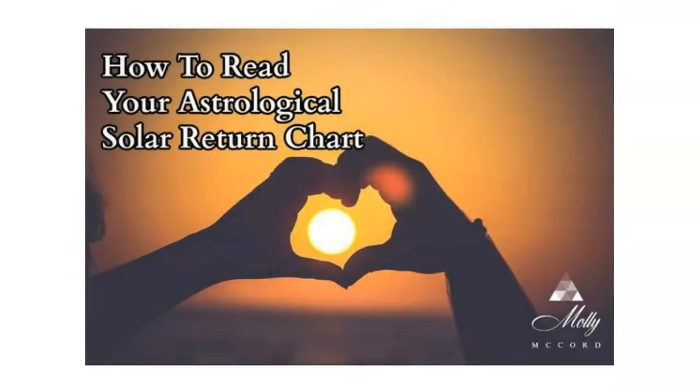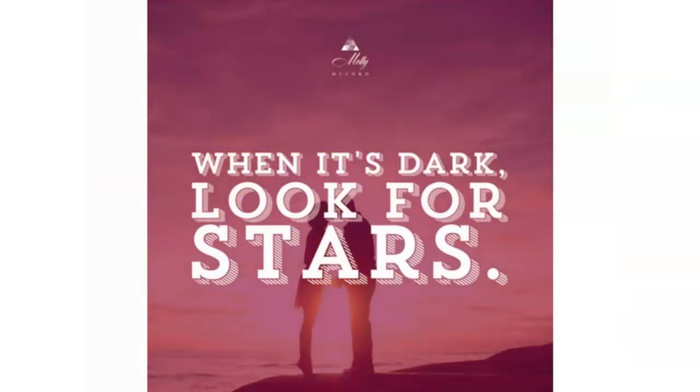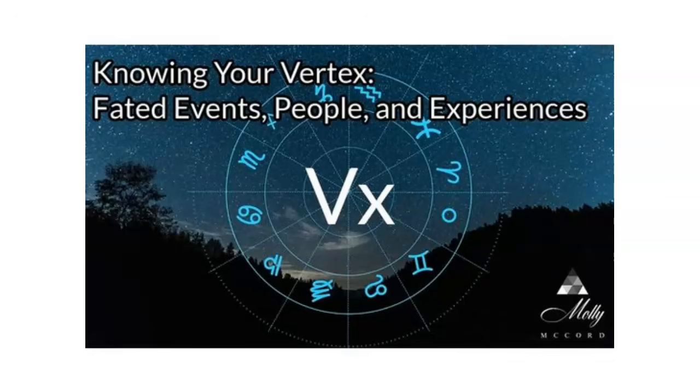And so when we hear fated, we tend to think, oh, it's going to be amazing. Oh, it's going to be incredible. And yes, that can certainly be the case, because this is where you can have an instant electrical connection with someone. This is where something could suddenly come alive in you when that vertex is activated.